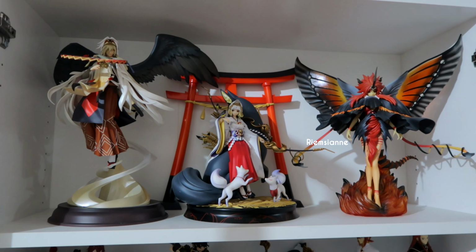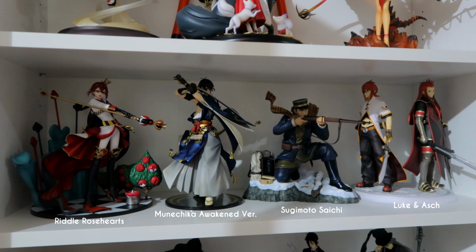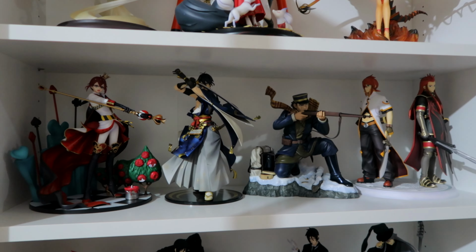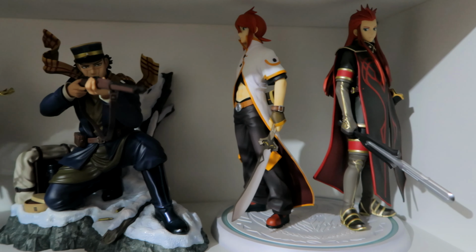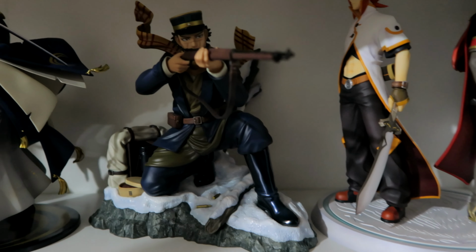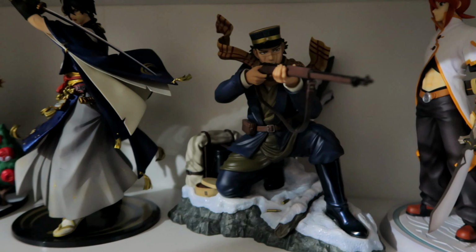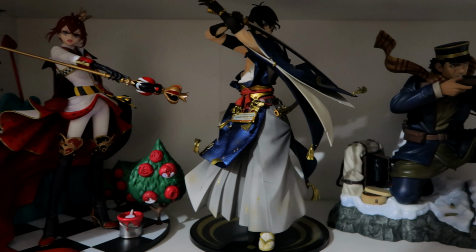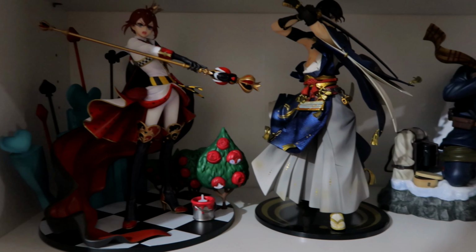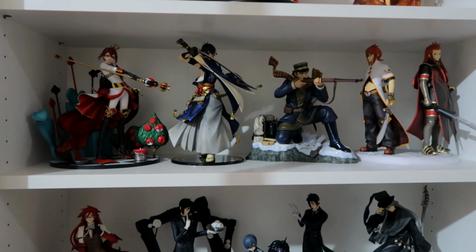Moving on to the second shelf are some of my action-y guys. I didn't really have a theme for this shelf, but I think these figures just really look good together. So on this shelf, we just have the Luke and Ash Meaning of Birth figure, the first scale figure I ever pre-ordered, the Saichi Sugimoto Golden Kamui by Prime One, and we have the Munachika Awakened version and the Riddle Rosehearts from Disney's Twisted Wonderland.